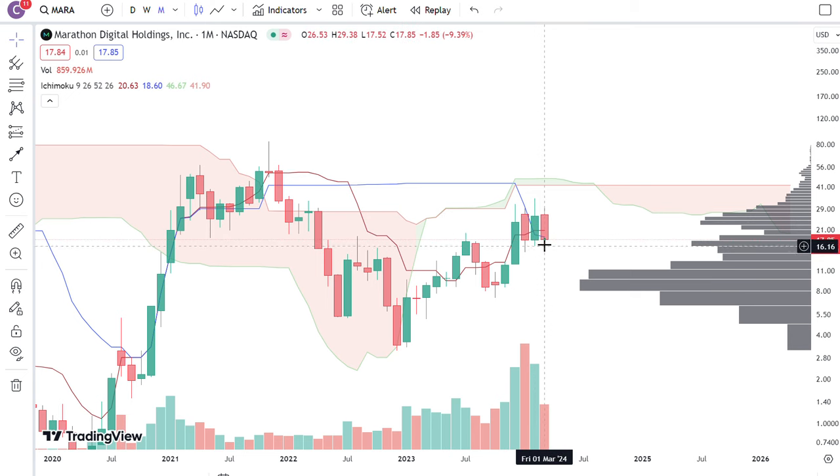I do hope that by the end of March we'll be able to close above both these moving averages, get back to like 21 or something like that. I think this is going to be a pretty favorable setup for it to potentially push up to the cloud over the next month or two.